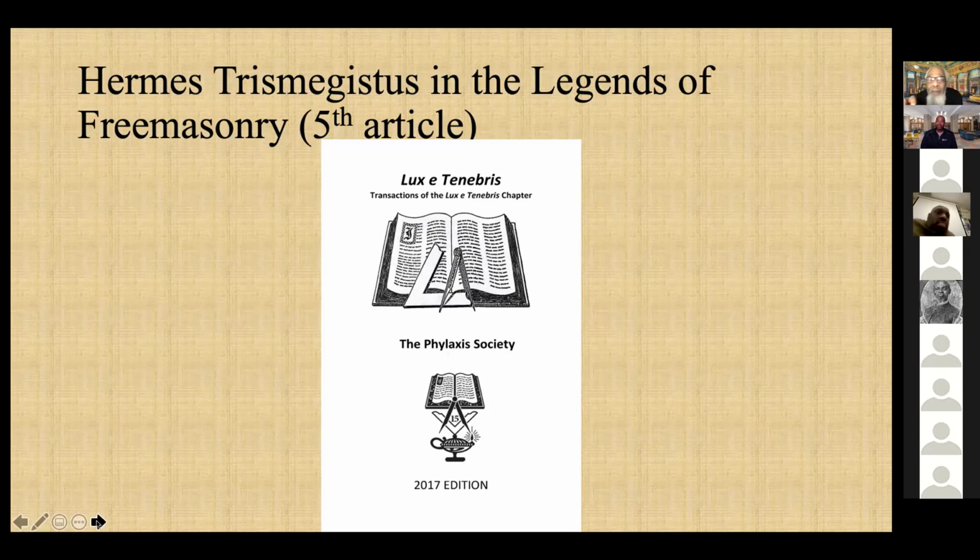And the best thing about the article, it details the books, and one of the books that you can get is written by an American Freemason called G.R.S. Mead.